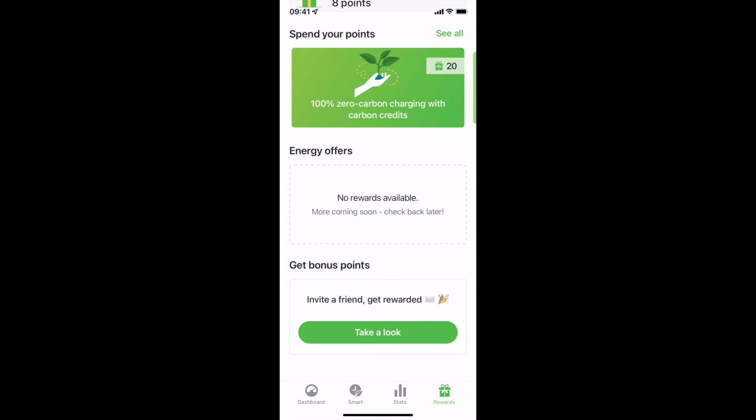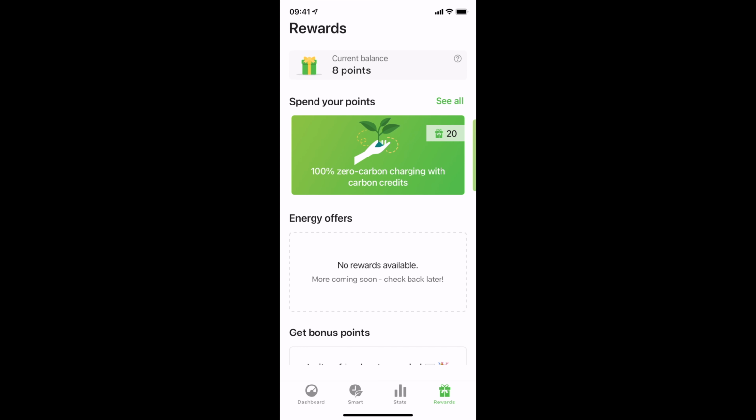But I use this quite a lot for managing the car, the cost of the car, and working out when I should charge and how much it's all going to cost, which is really good.